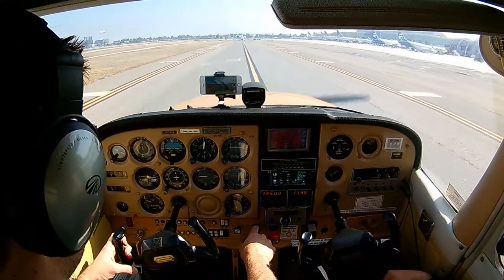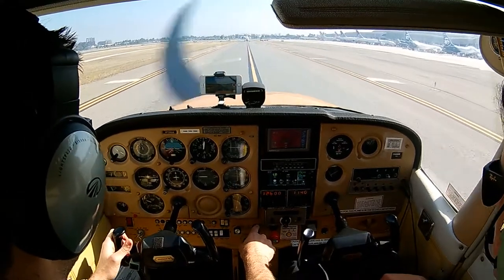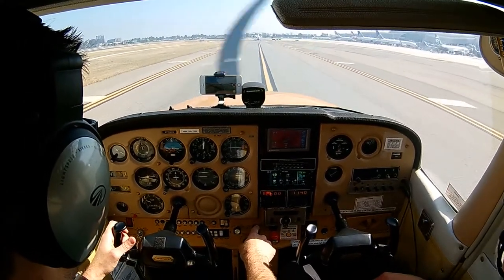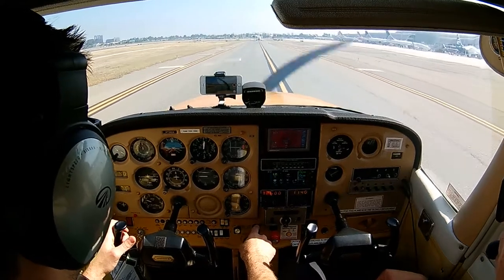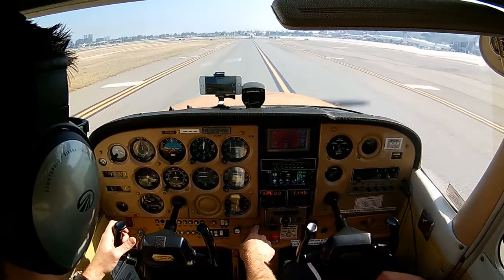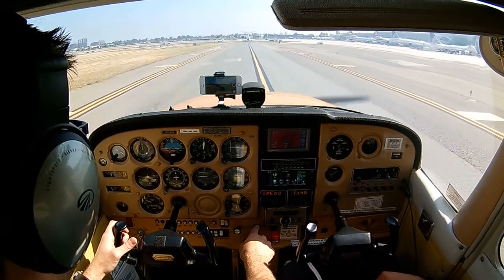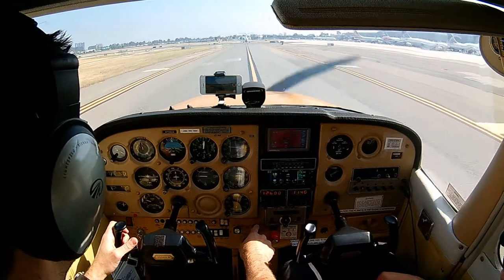Conway Tower, Cessna 738 Quebec Bravo is on Charlie, heading to Kilo. Bonanza 43 Charlie, radar contact. Maintain VFR at or below 3,000, say altitude. 900, 43 Charlie. Bonanza 43 Charlie, contact SoCal departure 124.1, so long. Contact SoCal, 43 Charlie, so long.